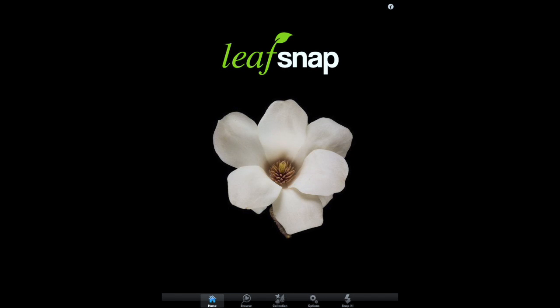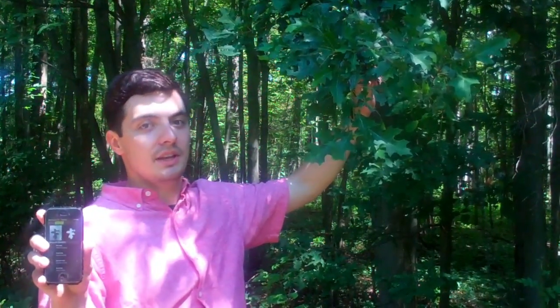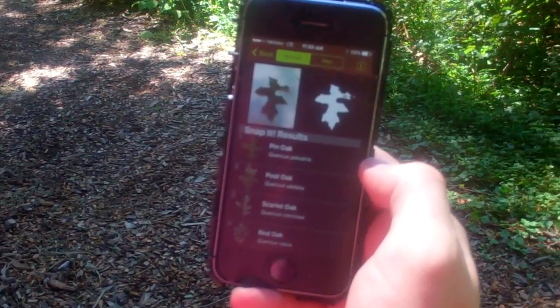And now I'm going to show you guys the Leaf Snap app. When you want to use the app, you grab a leaf and put it towards a white background. Then you would use the app to take a picture like I have on my phone. So let me show you what you get after you take the picture.